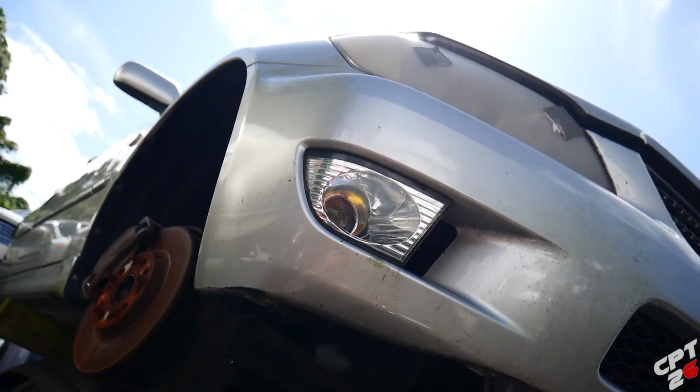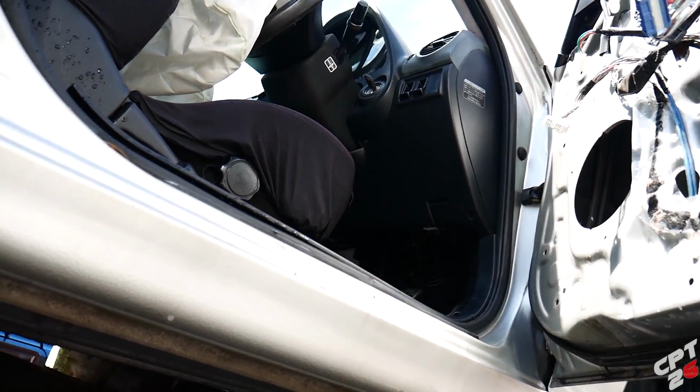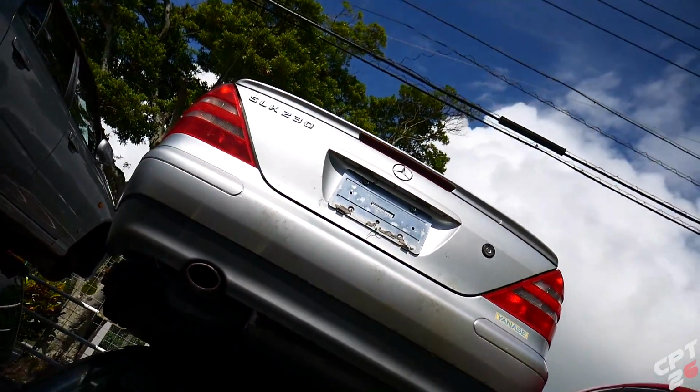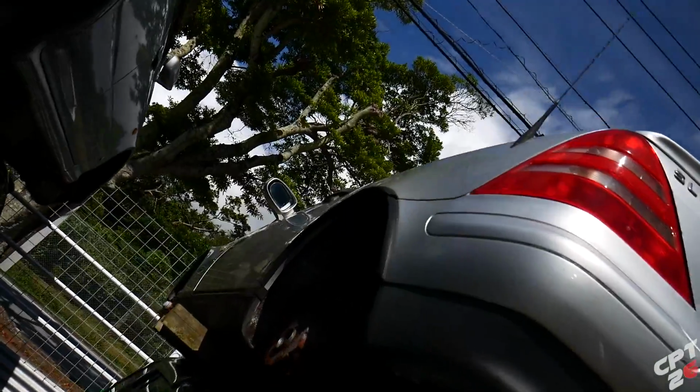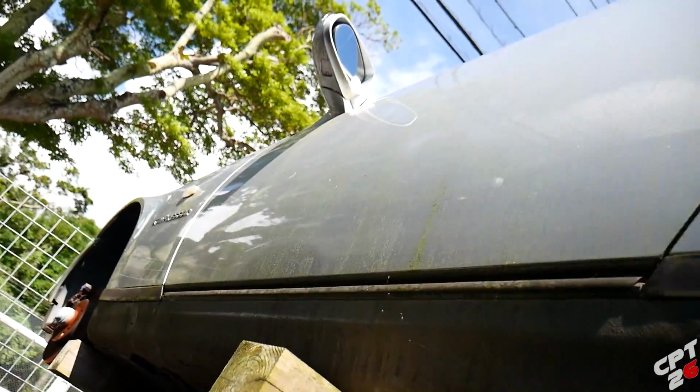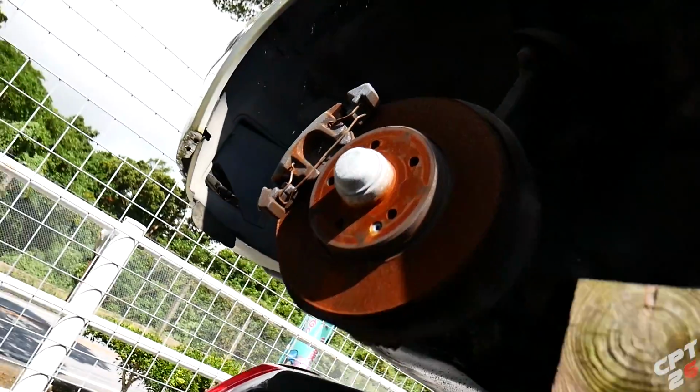OEM projector fog lights. Hey, this one is manual. You guys can see the airbag went off. There's another SLK 230. Two of them here. It's crazy. The white one over there, and then here's the silver one. Same thing. It's got that 2.3 liter with the supercharger.